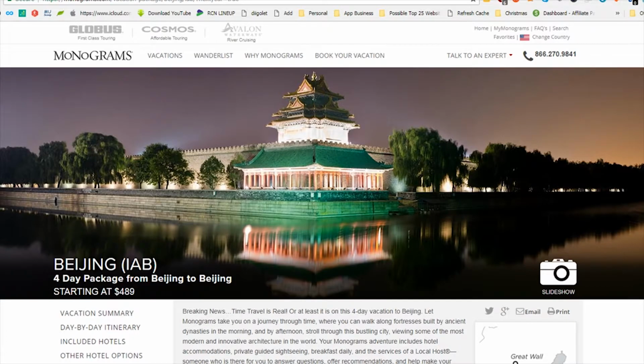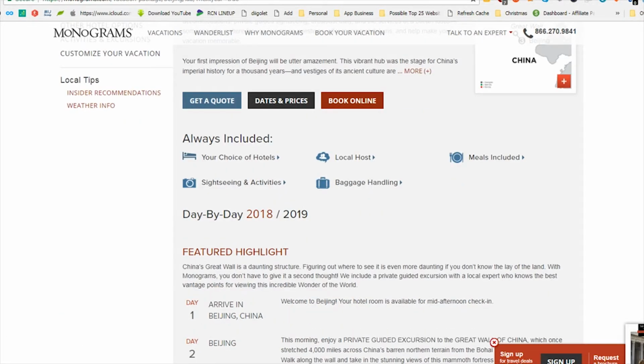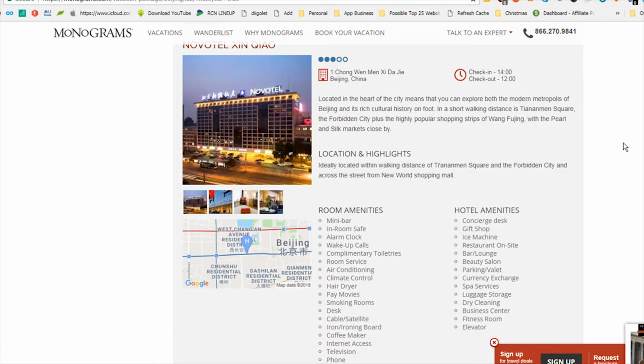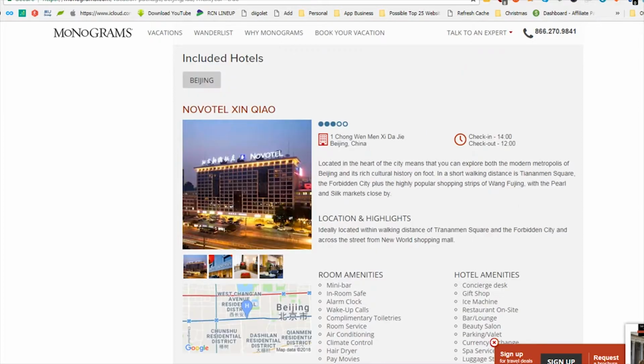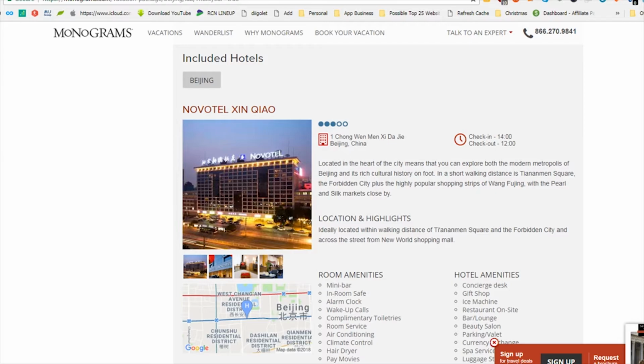And you can even find really cheap hotels by clicking the cheap option. Usually they have cheap packages too, but this one I think is a normal package. And here we go, a Novotel Xinqiao, I think that's how you say it in Chinese. I think my Chinese is getting better, but I can see right from the map that's an amazing location in Beijing. So that hotel right there is like $60 a night, which is a great price for an amazing 4-star hotel or a 3-star hotel, which has a lot of amenities in a perfect location.